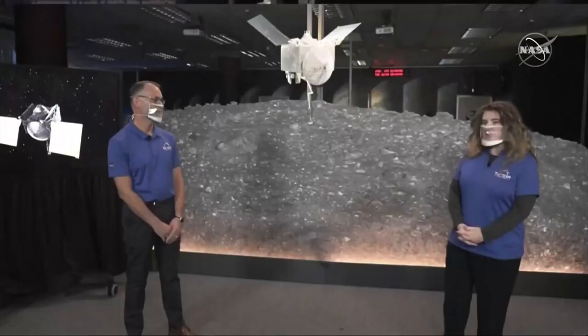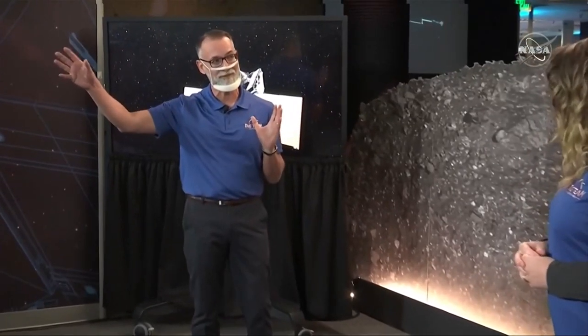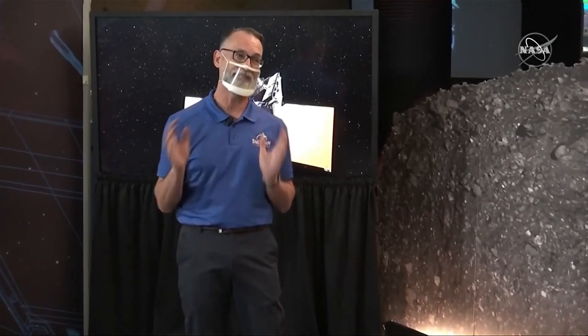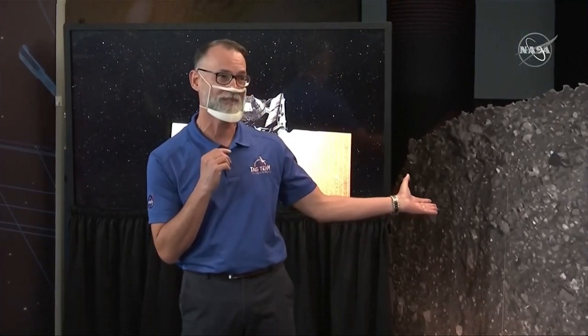Okay, so Dante, give us an idea about how the engineers back there are actually flying OSIRIS-REx. It's important to understand that the spacecraft is literally on the other side of the solar system, over 200 million miles away from the Earth. So any signal that we transmit here would take over 18 and a half minutes to reach the spacecraft. So when we get these signals back, we're actually seeing things that happened in the past at the asteroid.